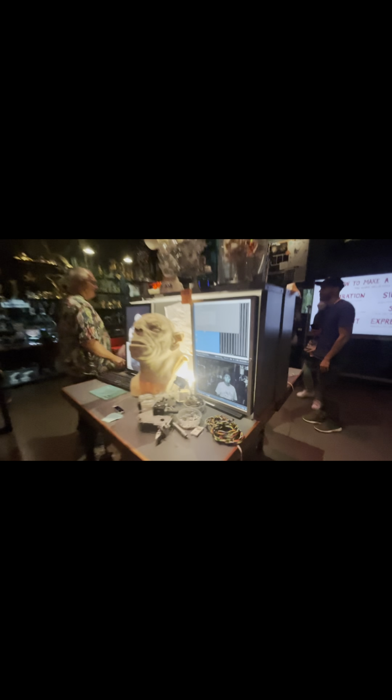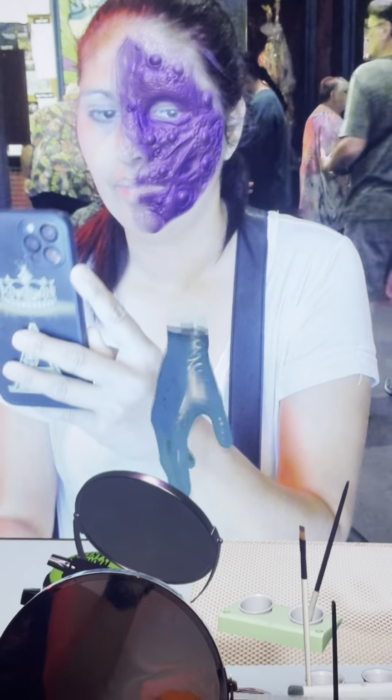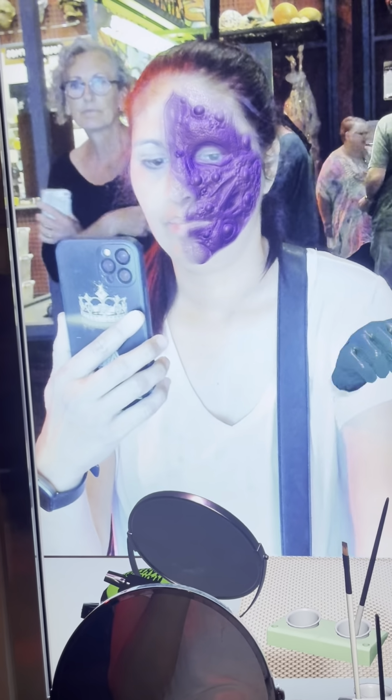This is how animatronics work. Alright, it seems that when we're ready we can move on to the other side. Of course there are still lots of things to look over here. And here, I'm getting my makeup done. I'm getting the movie ready. We start with the face.